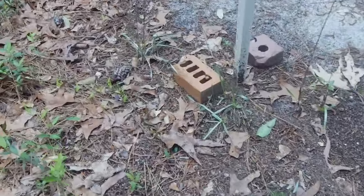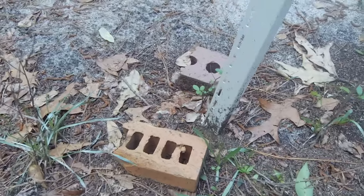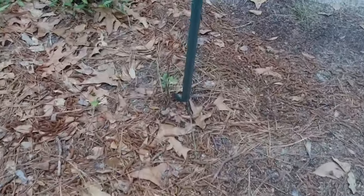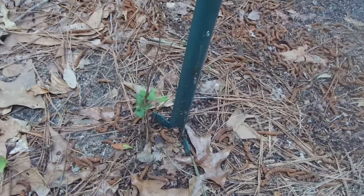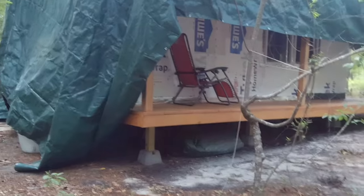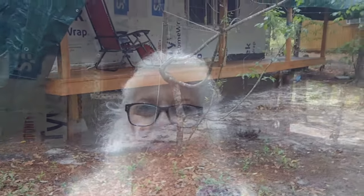Over here I have a very young crepe myrtle so that I can have some pretty pink flowers, and they are off the side front of my cottage. When my cottage is finished, it is going to be beautiful both inside and outside and in the surrounding landscape. I can't wait.